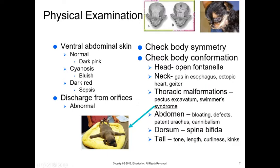Number one, on the head, an open fontanelle is where the flat bones of the skull are supposed to come together. Should be a very small opening by the time they're born. Should not be open. You can actually see the soft tissue coming out of the cranium on this little teacup Yorkie puppy. It is something that breeders have been breeding for, this rounder head, which means that we may not have complete closure on the skull. That is abnormal. This is not normal, even a round-headed puppy.